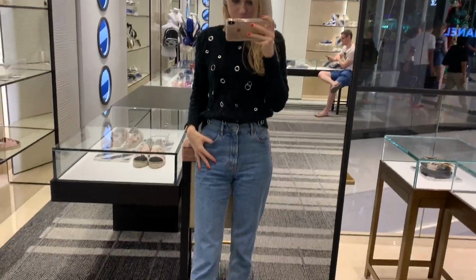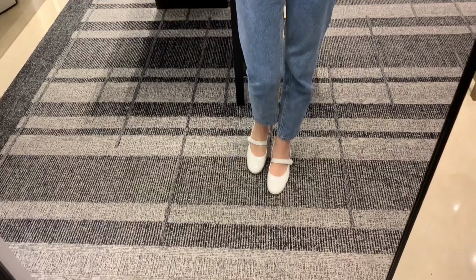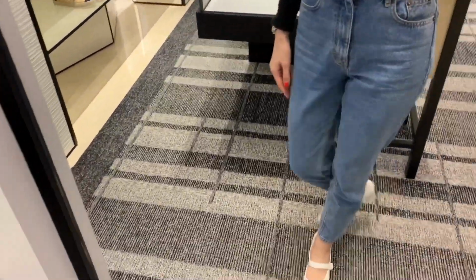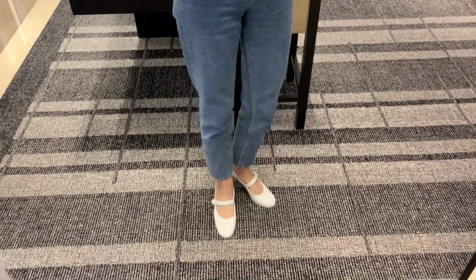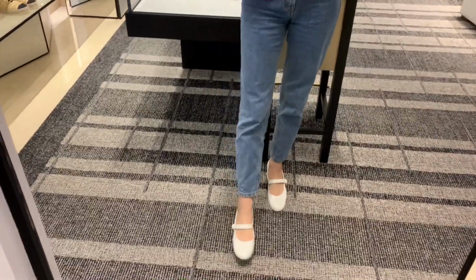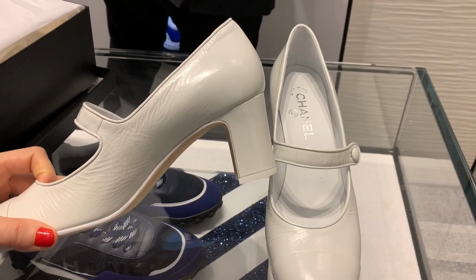I will actually include the footage of me trying it on in the store. I love the fact that they're so comfortable and the heel is not very high. They're just perfect for me. In the past, I used to wear shoes with a super high heel, but nowadays I try to go for a block heel that is not very high. Well, I still wear my high heels, but I notice that I just tend to reach for more comfortable shoes, smaller heel. Nowadays, I tend to go for comfort.